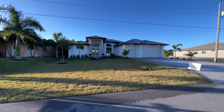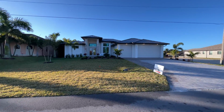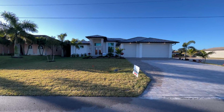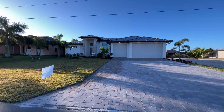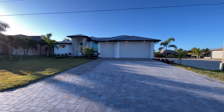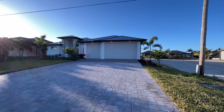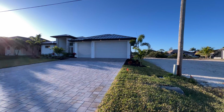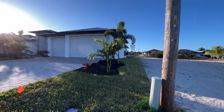As you can see, it has a metal roof, a 3-car garage, and it's very stunning when you get in front of it. Okay, you see it has the spotlights on the soffit. I'm gonna walk around here so I can show you the side of the home.